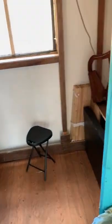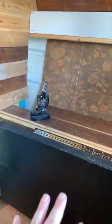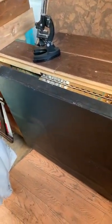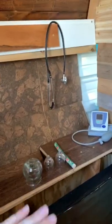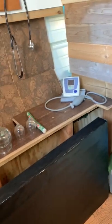And then in the back of the Medicine Wagon, there's another room which is designed as a clinic space. Got one section of it that's devoted to lab equipment, and it's got a table that can fold out here. And then on the other side, more of the clinical type equipment and another fold out table.